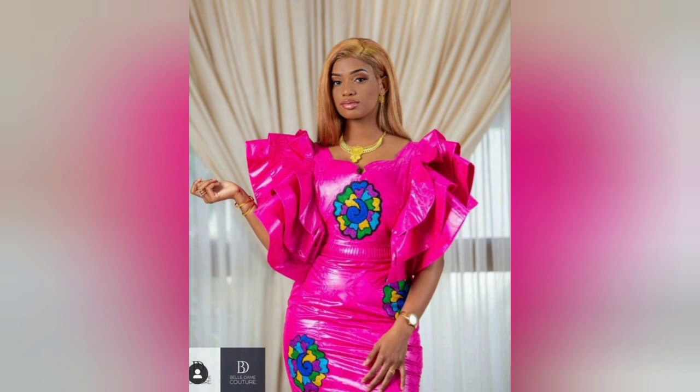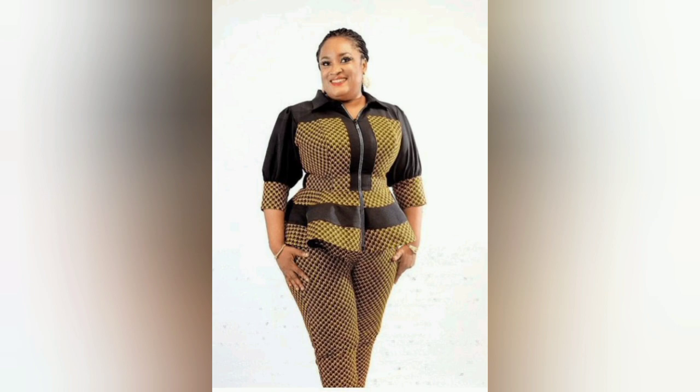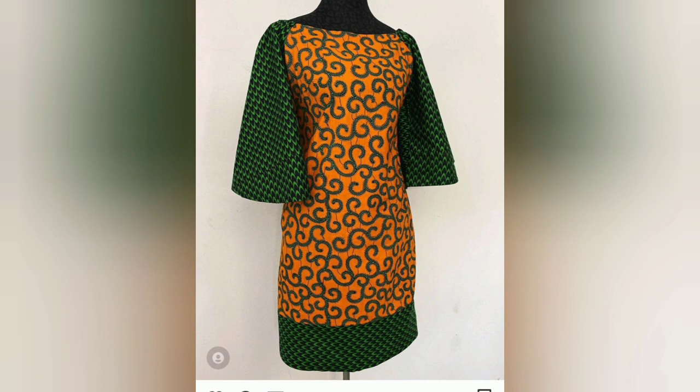Anyways, know that I am not a fashion designer. I give credit to all my creative fashion designers, the beautiful African fashion designers that create the beautiful styles you guys are watching or are about to see to the end part. I give credit to all of the fashion designers.